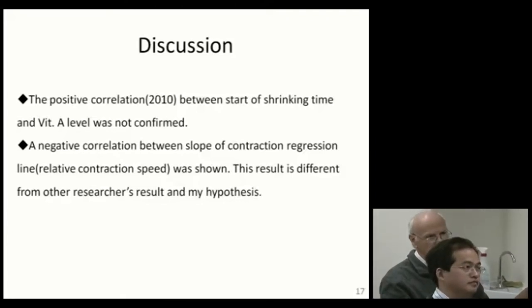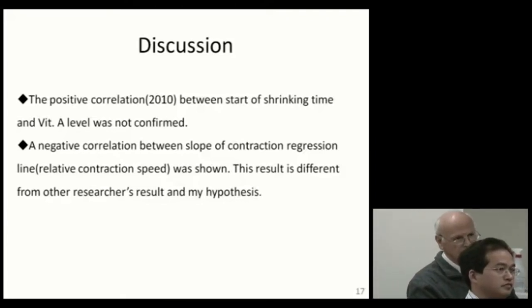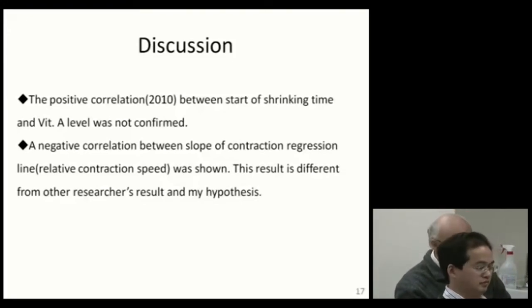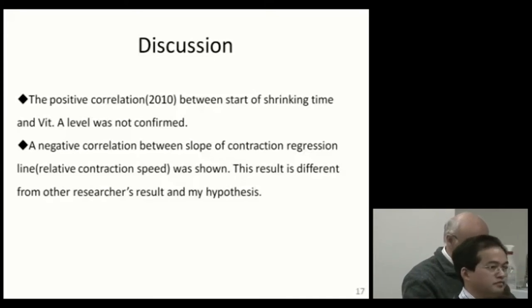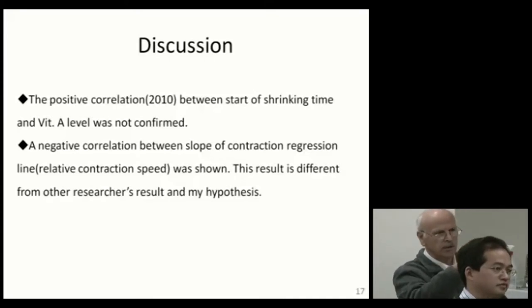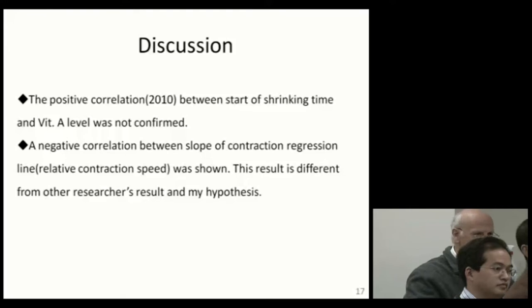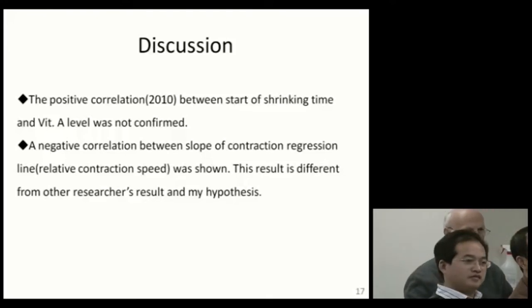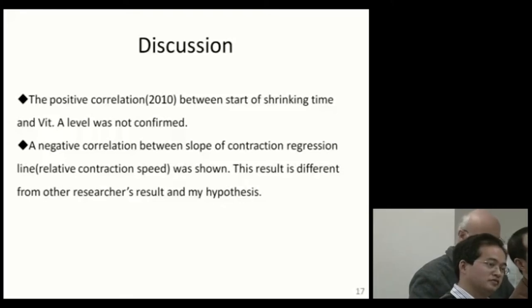You can make your voice louder. Look at the audience. You didn't look at the audience at all. And for some reason, you were not using the pointer. The pointer is there. Just use the pointer.